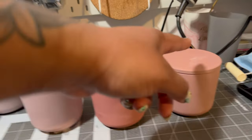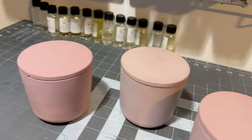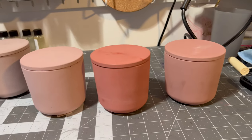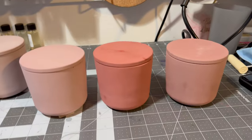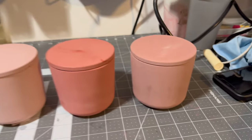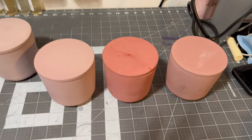Yeah, these are the three. These other ones, this one was a little too purple, and this one was really ugly. But these are the three that I'm basing it off. But hopefully this comes out the color that I want. Otherwise, I'm gonna have to make another one.